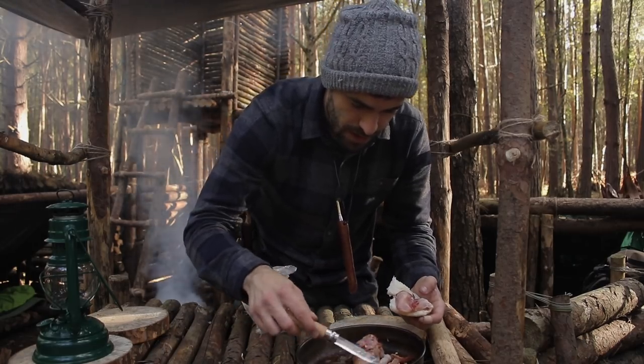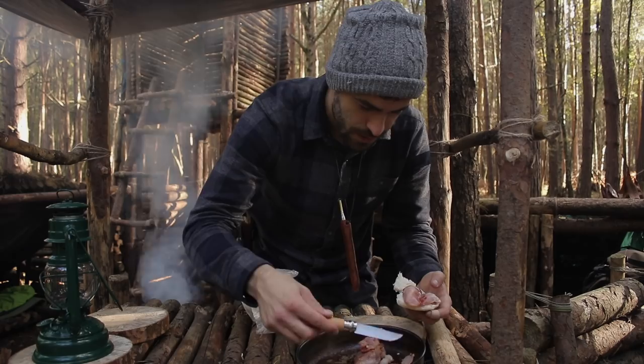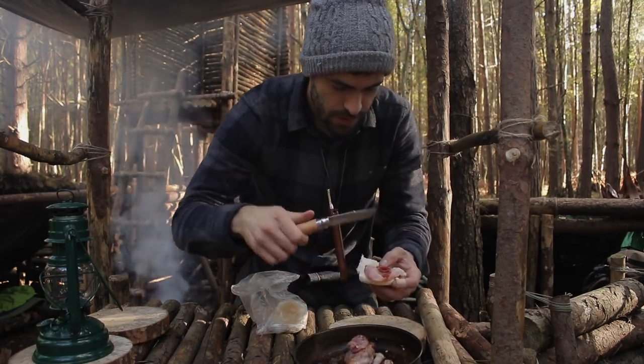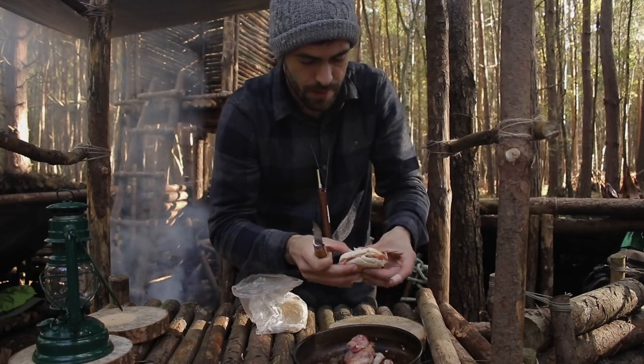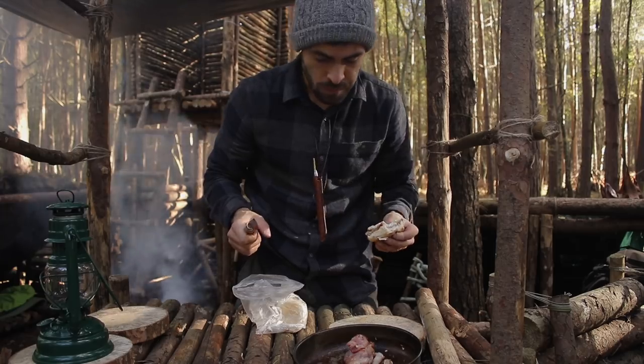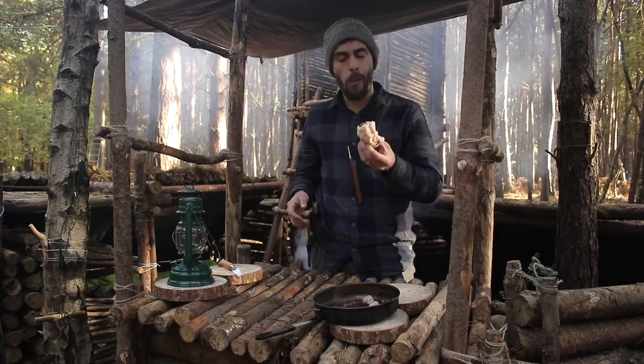I am up rather late this morning because I had a bit of a lie-in. It was so nice. It's now about 10 o'clock and the sun is well up and I'm going to enjoy this breakfast. That's a good bacon.